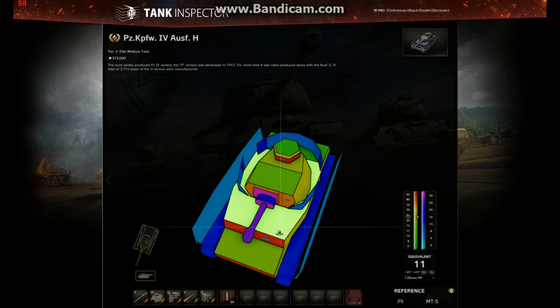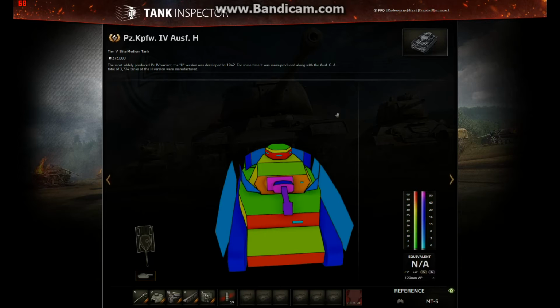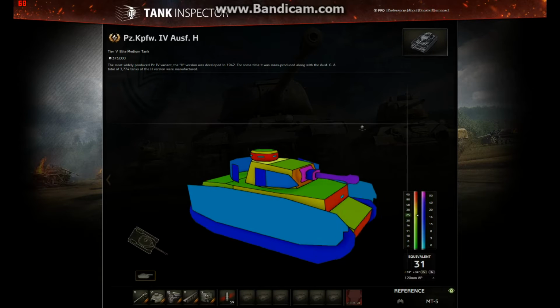Alright, that's the armor. Other than the top deck, I'll show you in case you're using artillery. 10mm on the back deck. 11mm on the rest of the deck and the front. Top of the turret, 16mm, which actually is not too bad. And the very top here, 25mm. And the top of the cupola is only 8mm. So they've kind of played around with the armor a fair bit.